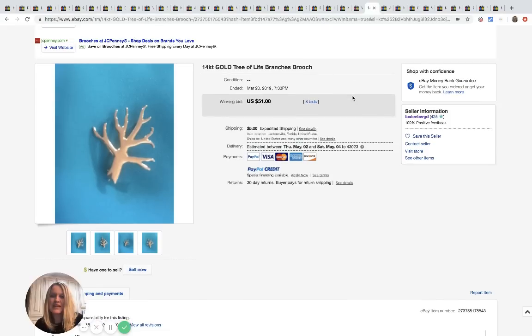So this is a 14 karat gold Tree of Life branches brooch. It had 3 bids. It sold for $51 and she got this free. So I don't know if that means it was her personal collection or she somehow got it free.